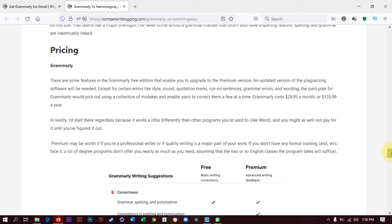Features in Grammarly Free Edition that enable you to upgrade to the premium version.